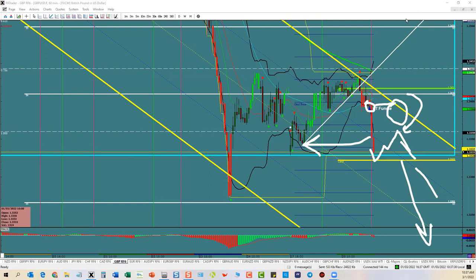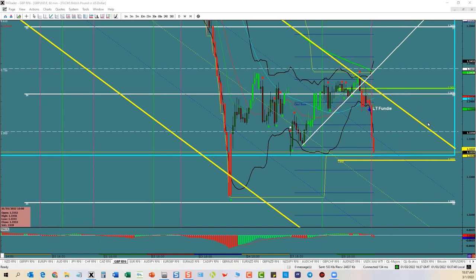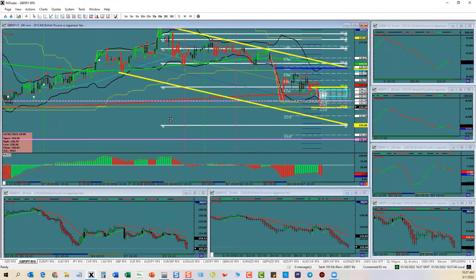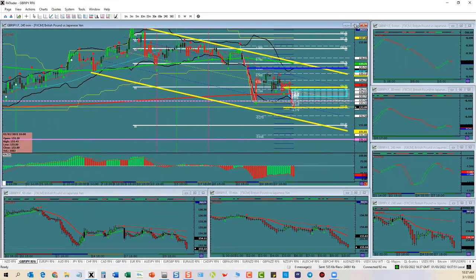153. We're not near that. We're on the GU, which is at 133. 153 would be a yen cross, two digits. Are you talking about the pound yen? I'm not sure. Yeah, pound yen. Okay, yeah, there you go.